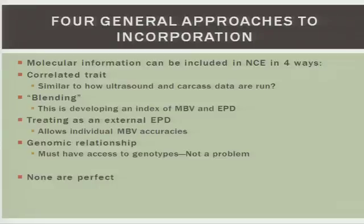We're indexing a traditional MBV or a traditional EPD and the molecular indicator. American Hereford Association actually uses this, treating it as an external piece of information.